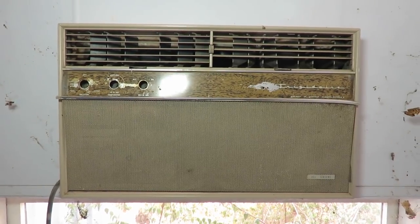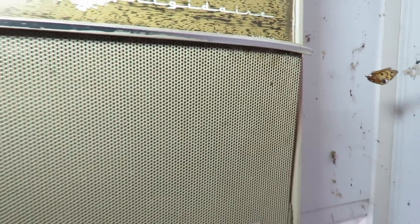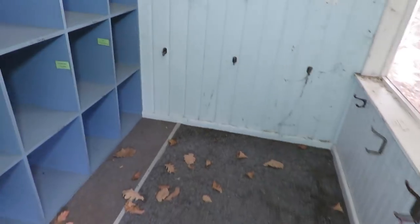That's just a very old retro thingy. Product of General Motors Holdens. That's so cool. They made air conditioners as well. I had no clue. Create a car, so.